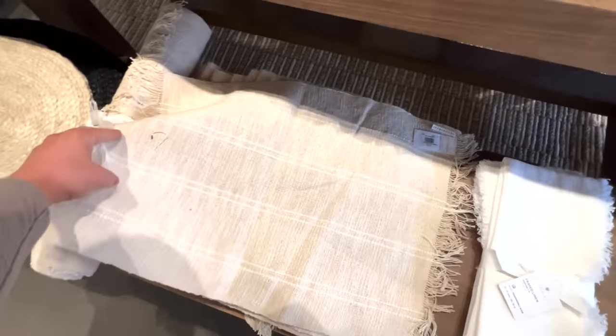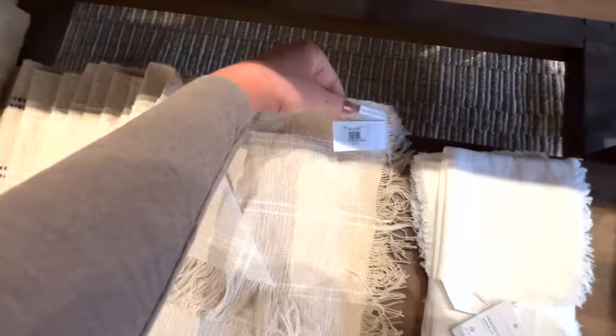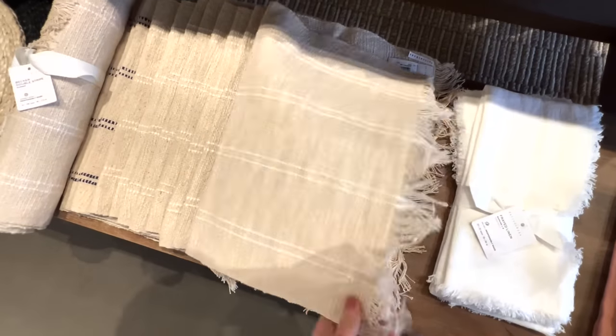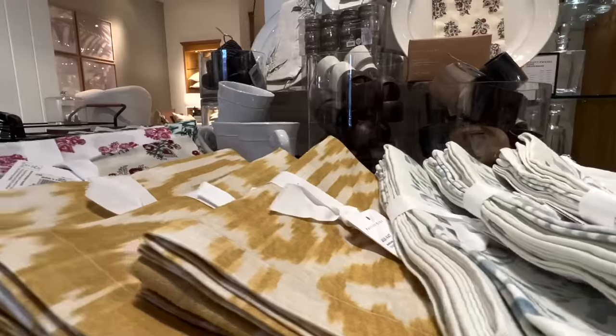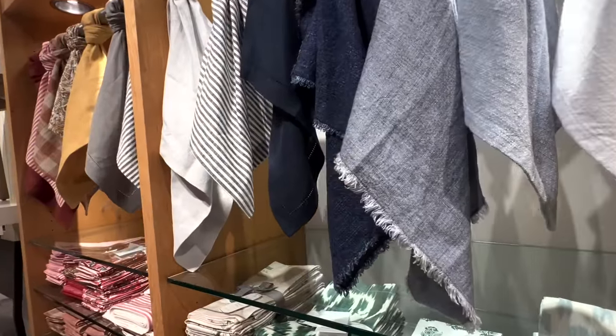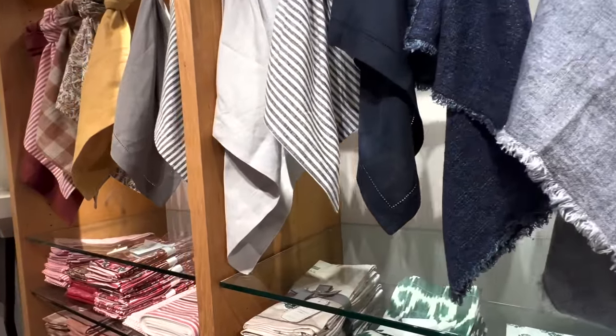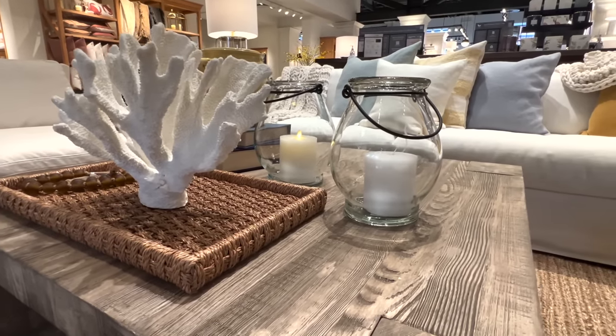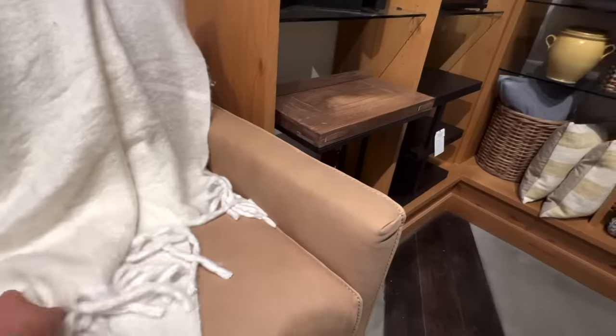I also love these placemats. I love the natural woven textures, the fringe on the ends, very fun and playful, and you can also reuse them so many different times for different themes. They have a great selection of napkins, and just the tablescape items that they have on hand were really, really good. I loved this caramel chair that I came across.